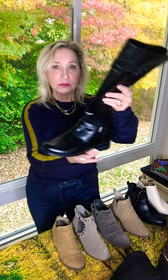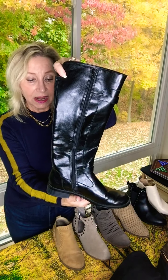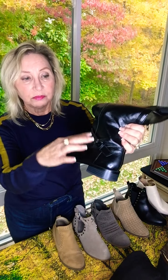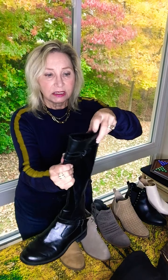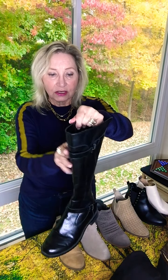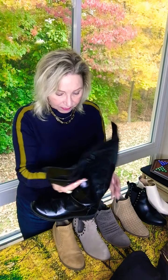So also, fall is the time when you can bring out your higher boots. So these boots I wear all the time as a staple. It's a black, shiny boot. It has one buckle across the bottom and also at the top. It is wide enough that you can tuck your jeans into this. And this is Aerosoles brand. So these are very, very comfortable. Also the low heel, and totally has the rubberized bottom on it.